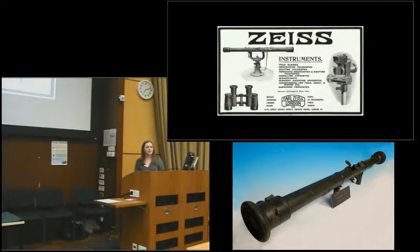So a patent grants the inventor permission to stop other people from manufacturing similar instruments for a limited time period. And the German firm Zeiss had actually been working on a very similar coincidence rangefinder at this time. But because Barr and Stroud's patent prevented them from manufacturing this, they decided to work on stereoscopic rangefinders instead.